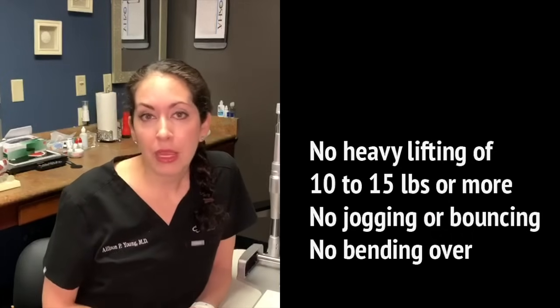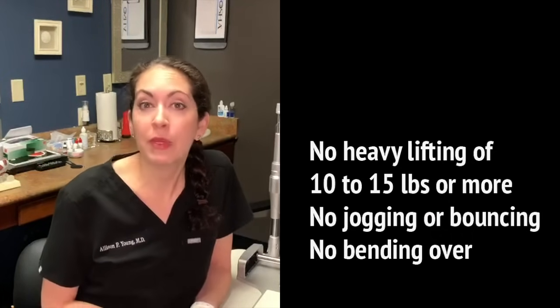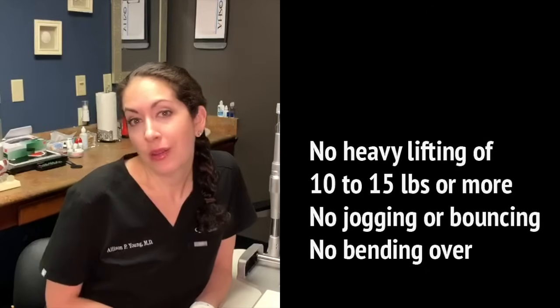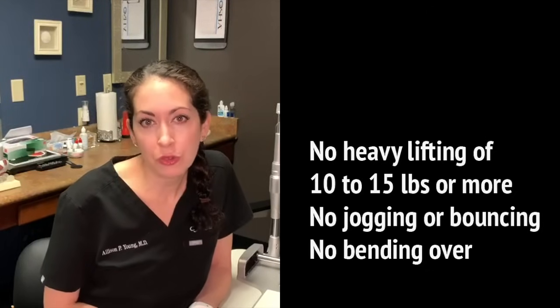Otherwise, most people are able to kind of go about their normal routine like they usually would. If people are still working, they'll take a couple days off, but usually people don't have to be down for very long after this surgery. No lens is as good as the lens that we were born with. That's the best lens.